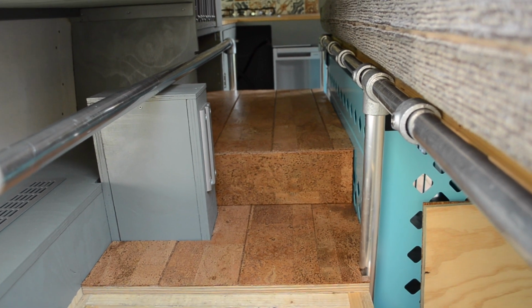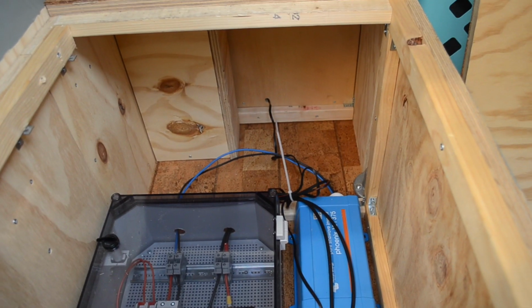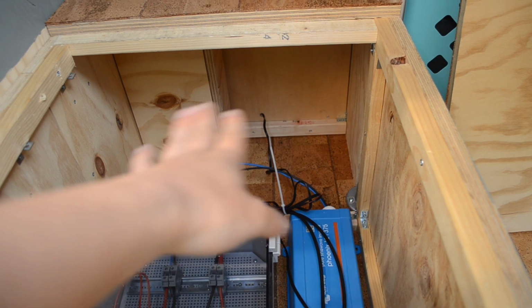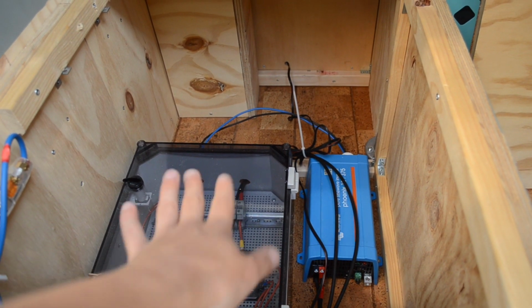Then this is the area on which we'll rest our feet. The toilet is underneath there, but here we have our distribution board, and behind that there's quite some storage space. We just need to find a basket or something that we can put in there to keep things nice and tidy and to keep them from falling on top of all of our electrics.